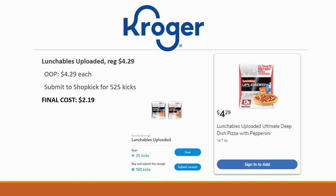So not a bad deal, and remember, you are getting the chips, the drink, there's the dessert part, and then the main meal. So it's not just a cheap little Lunchable, it's got quite a bit in it. So $2.19 is not terrible, but it's not the best one. But it's going to be worth it if you put all 3 of these together.